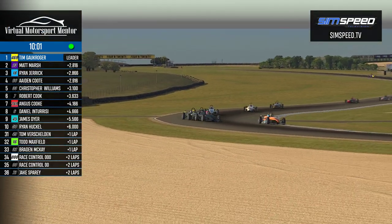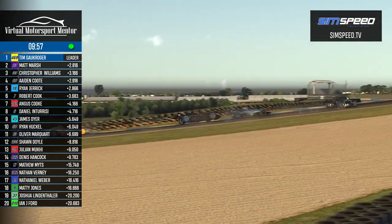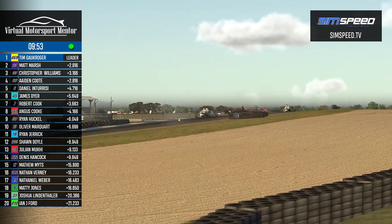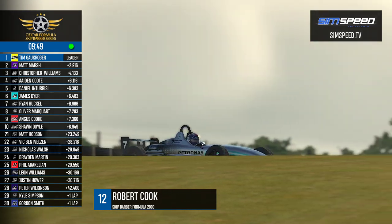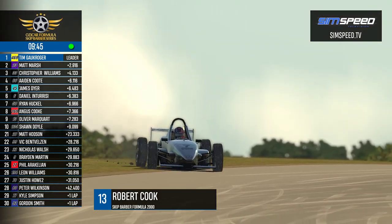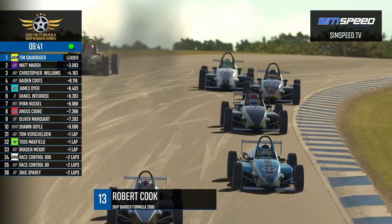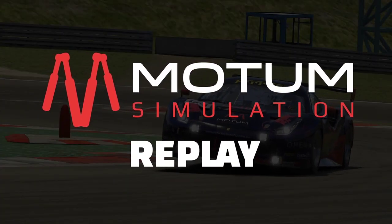Yeah, but some of these drivers might well still be fearing for it, as there's a tiny bit of contact there on the back of Jerick, sends him into a half spin and collects Robert Cook, who is innocent in that. A couple more drivers pile in as well. Just as you said, that they might not be afraid, I think there are quite a few drivers there that are going to require a car change and an underwear change. So Angus Cook as well was the other car involved.